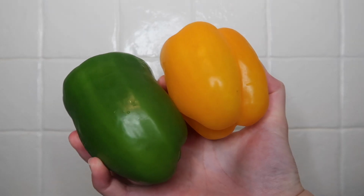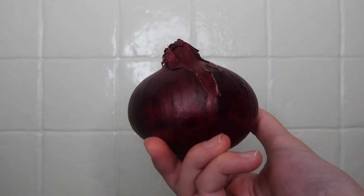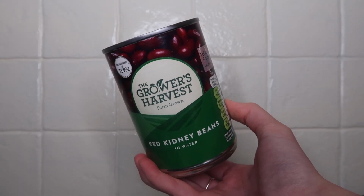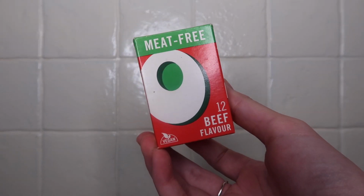So I picked up a packet of seasoning for 21p, 300 grams of peppers for 58p, an onion for 19p, a can of lentils for 55p, a can of black beans for 55p, and a can of kidney beans for 30p, a carton of passata for 40p, and then a stock cube as well for 11p. So in total that comes to £4.32, but then obviously that makes 6 portions, so it works out around 72p a portion. Really cheap, really affordable, and you can again jazz this up as much as you want.